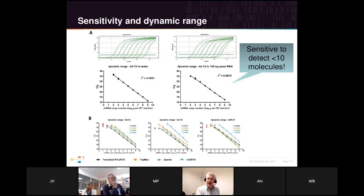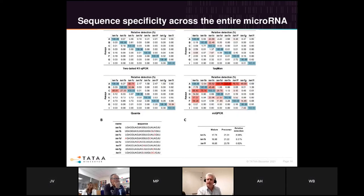And this is just a comparison with 3 of the microRNA technologies that are commercially available or described in the literature. And in all cases shown in black here, the two-tailed PCR is as sensitive or more sensitive than the alternative methods. The specificity, I already indicated why the specificity is so much higher with the two-tailed PCR. But furthermore, it's not only higher, we can cover the entire sequence of the microRNA.